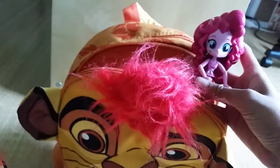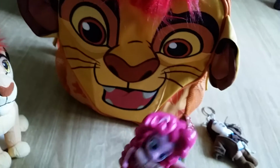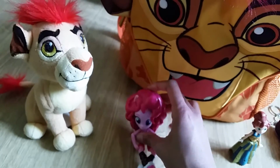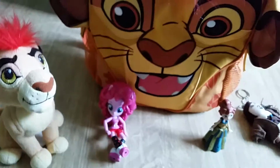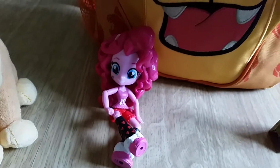What do we have here? Oh, look, it's Pinkie Pie. It's a My Little Pony Equestria Girls figure. Cool. She is so cute. She's dressed in a slumber party outfit. You know, I love slumber parties. But you guys see, here we have a net, and here we have something more. Some kind of pencil holders.